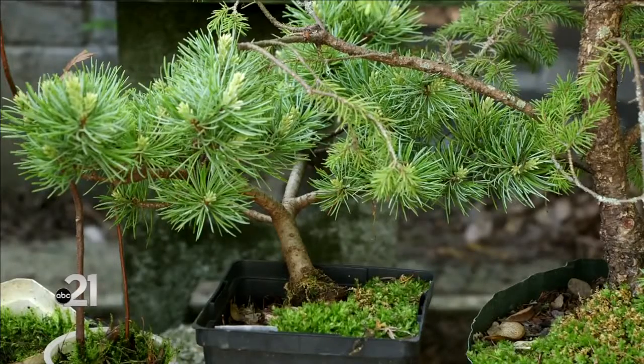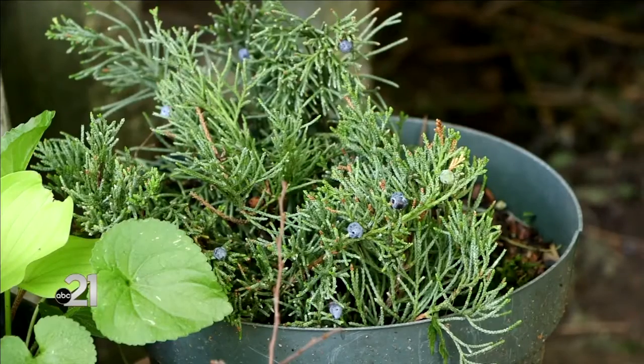It's more just for the enjoyment, to share the beauty of the trees, the artistic part of it, rather than just growing things. But it's an art form. It's a living art form, it changes every year.